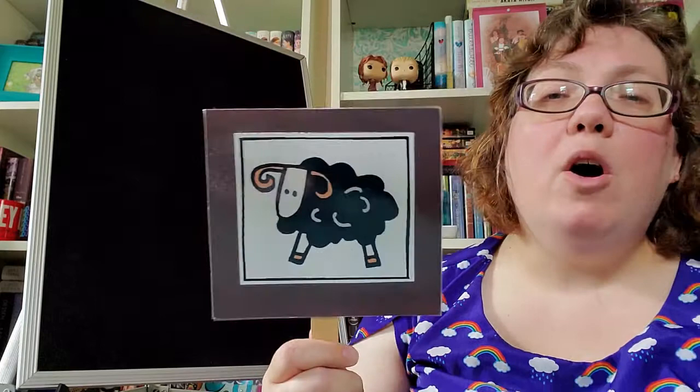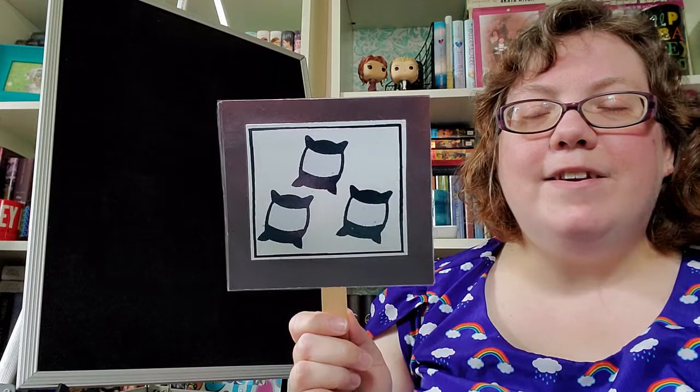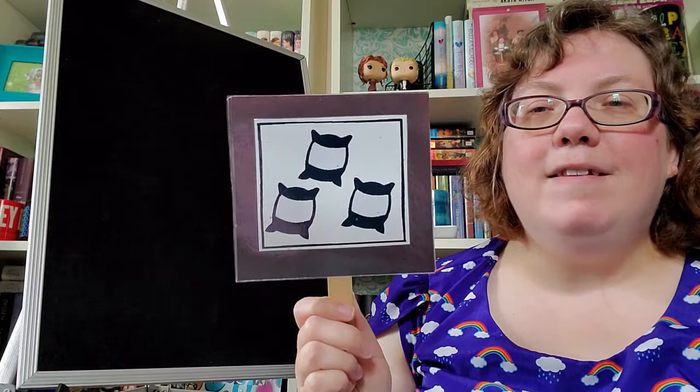Here we go. Baa baa black sheep, have you any wool? Yes sir, 3 bags full. 1 for the farmer and 1 for the dame and 1 for the little boy who lives down the lane. Baa baa black sheep, have you any wool? Yes sir, 3 bags full.